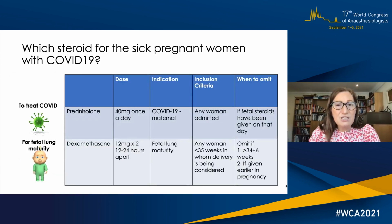So my take-home message is here in terms of which steroid to use in a sick pregnant woman with COVID-19. Well, to treat COVID-19, I think you should be using prednisolone, 40 milligrams once a day, with the same indications as for any patient with COVID-19 infection. If you want to induce fetal lung maturity, if you're planning to deliver that woman, then you should use dexamethasone, 12 milligrams given twice, ideally 12 to 24 hours apart.